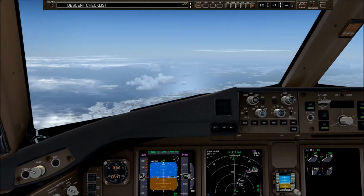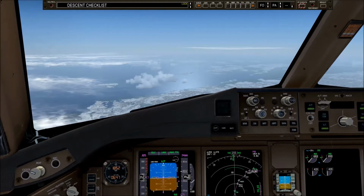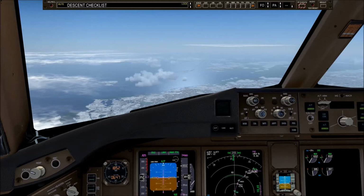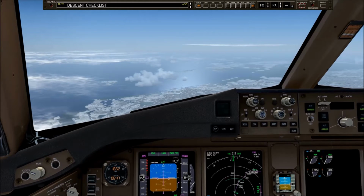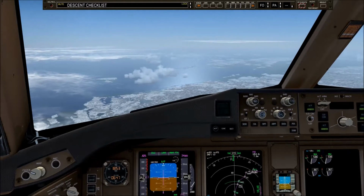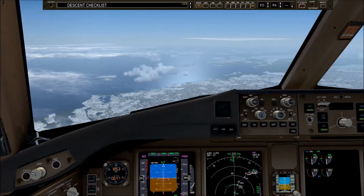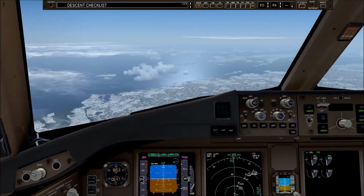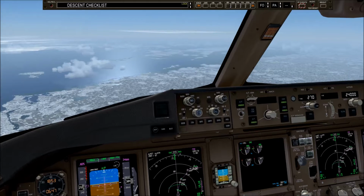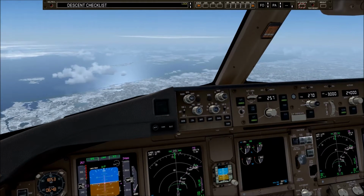And there's a contact me message. Boston Center, Riptide 821 Heavy is out of 40,000 descending via the Parch 1 arrival for JFK. That descent is way too strong. I don't know why it does that.